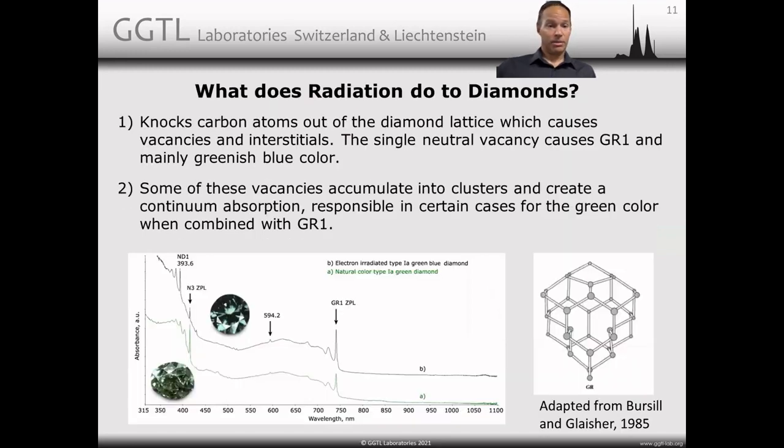Now, what does radiation do to diamond? If you have an intense enough, high enough energy radiation, let's say at least gamma irradiation or electrons or neutrons, these types of radiation are able to knock carbon atoms out of the diamond lattice. Knocking carbon atoms out of the diamond lattice causes vacancies, and these carbon atoms put themselves in an interstitial site, a site in between the atoms, and we call them interstitials. The single neutral vacancy causes the GR1 absorption. And with that GR1 absorption, you will see mainly a greenish blue color.